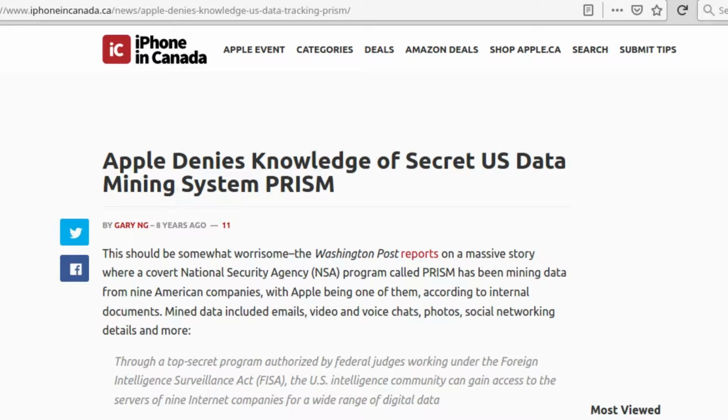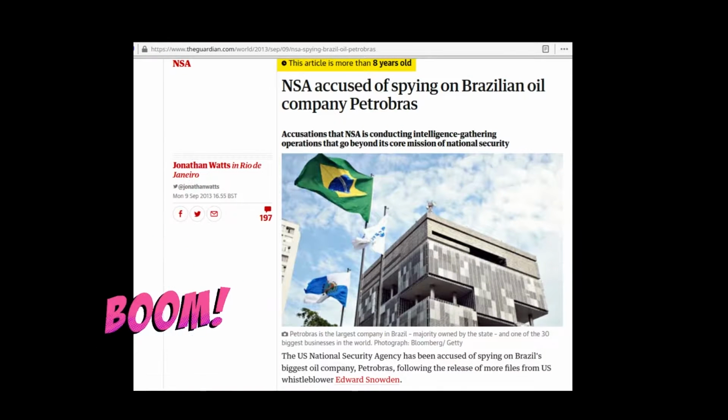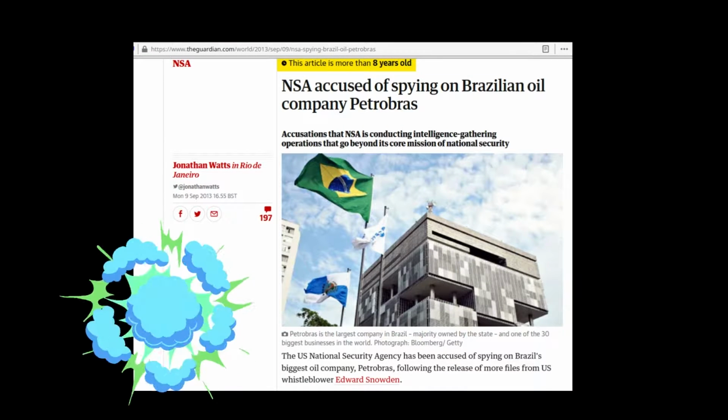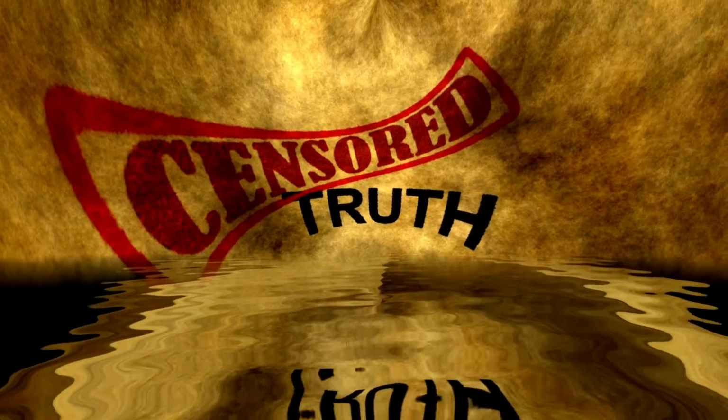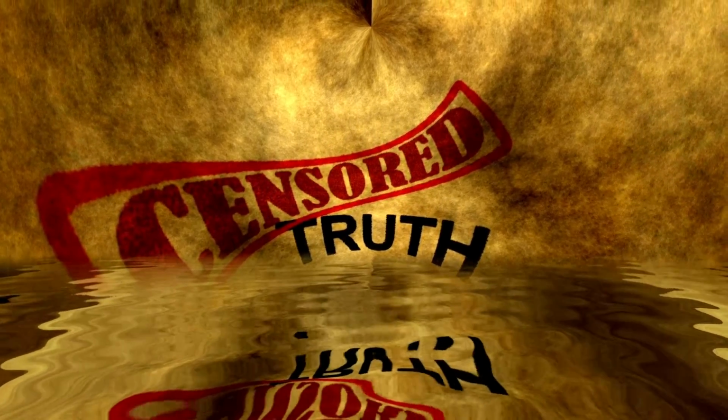So if you're with companies that are part of PRISM, you are at risk. Your data is already being tapped. So if you don't want this to happen, let's talk about what we can do about it, or look at some of the examples. Another way that your data could be lost is not only that it's malicious necessarily.